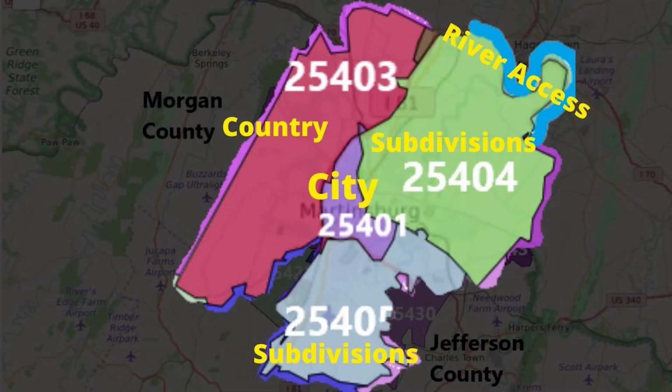The other two zip codes are where you find most of the mid-range subdivisions in Martinsburg. Those two zip codes, 25404, 25405, wrap around the downtown area on the north and south side. The green area to the north, gray area to the south. So here's some subdivisions that are typical of what you see in that area.